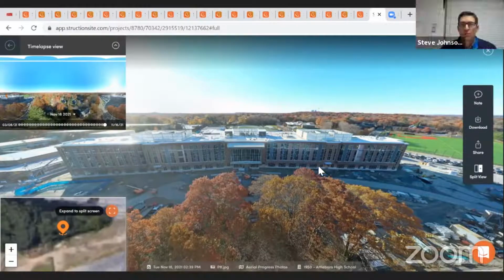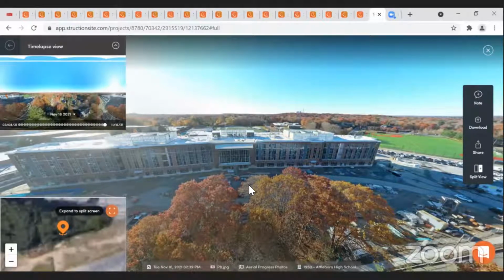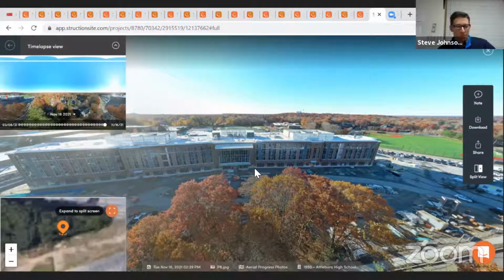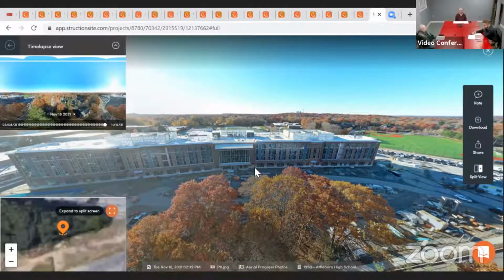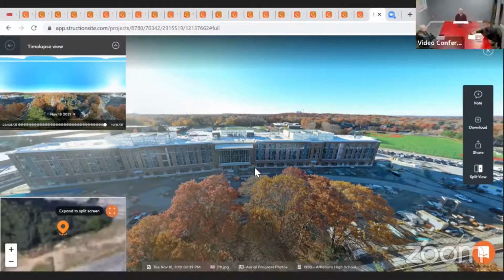So that was it for schedule update, unless people have other questions. And we're on time. Yes, yes. On time, the big push is to get as tight as possible so that we keep all the heat in. And we're also on budget, correct, Anjanette? Yes, we are. Those are the two most important things about every project, right?